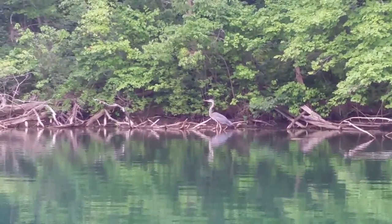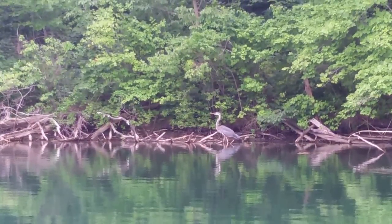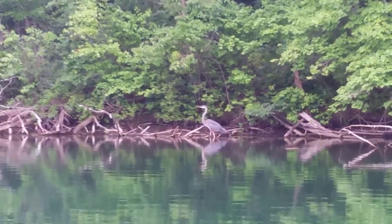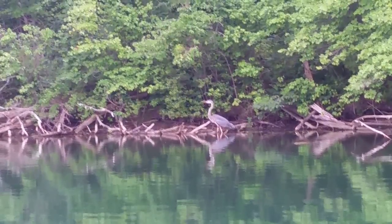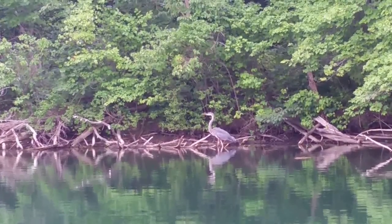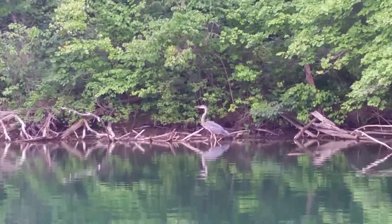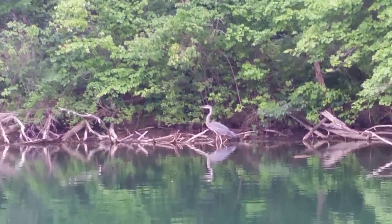So that's a great blue heron. It took me the longest time to decide whether it was actually a bird or not. The way it was standing in and amongst all that wood, you really couldn't tell what it was. It looked like different pieces of wood stacked together, and I kept looking at it and thinking, is it? No, maybe. Then I saw it move. And there was no mistake, that was definitely a blue heron.